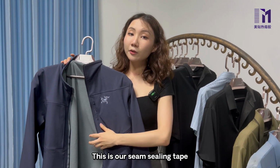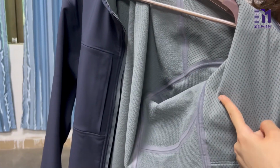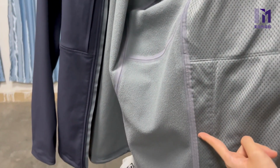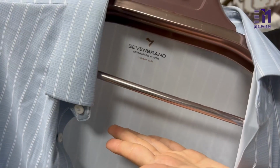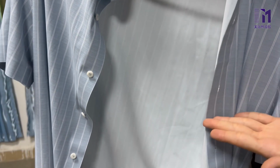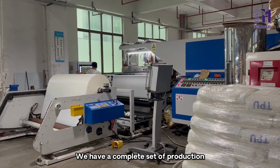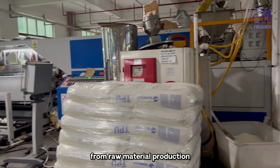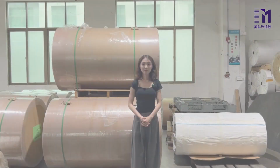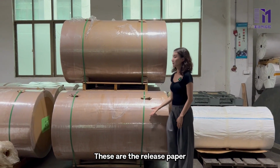This is our seam sealing tape. This is our sole-free garment. We have a complete set of production equipment and process flow, from raw material production to delivery. These are the release paper.